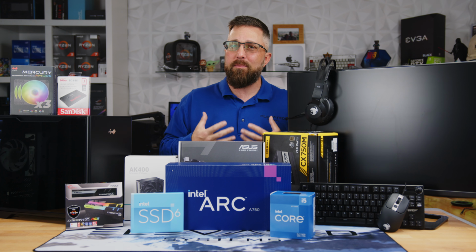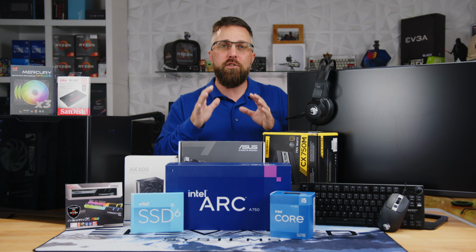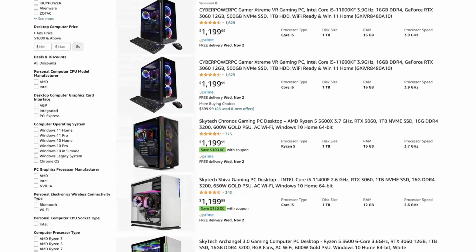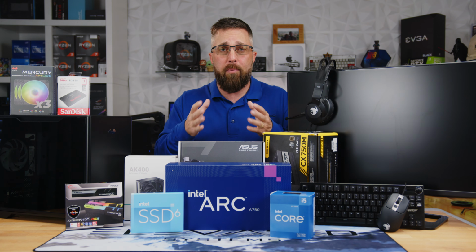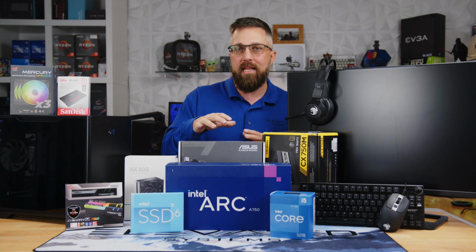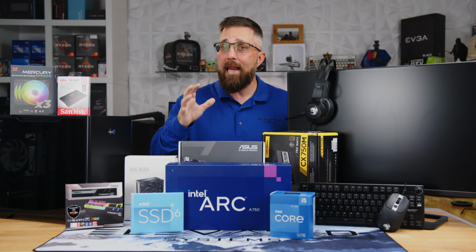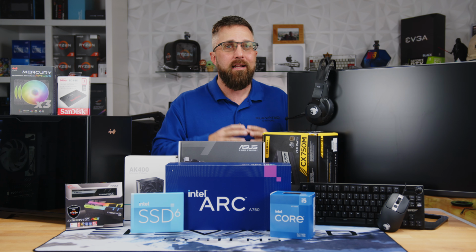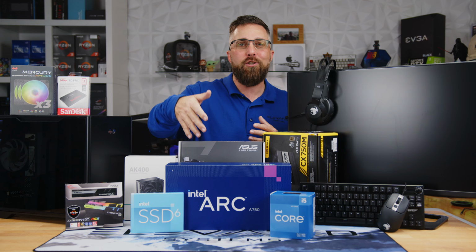Now, in my experience, which is actually backed up by sales data, the most sold pre-built gaming PCs cost between $1,100 and $1,200. That's what the majority of people are spending on a gaming PC. So that's the price target I'm going with today, with the goal of building a well-balanced, strong 1080p to introductory 1440p gaming PC. Let's get into these components, and since this is an Intel build, let's start there.